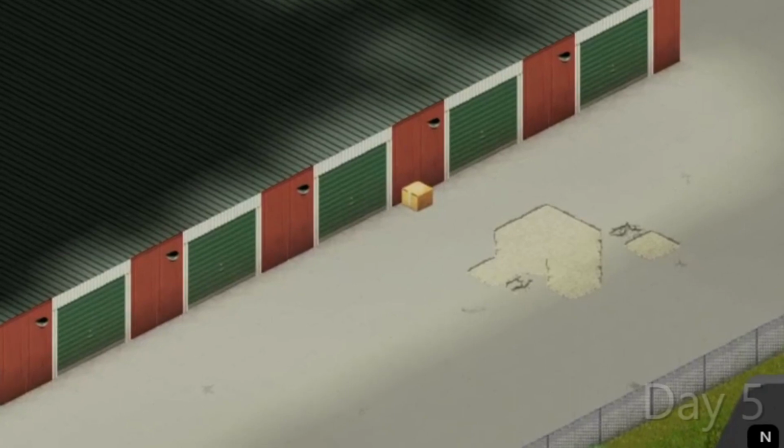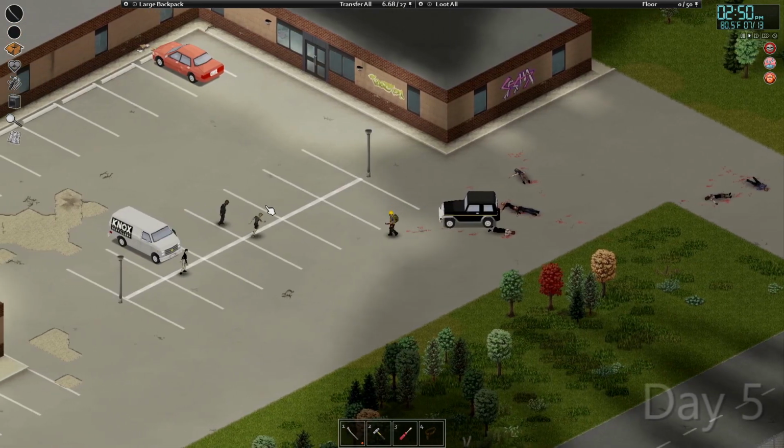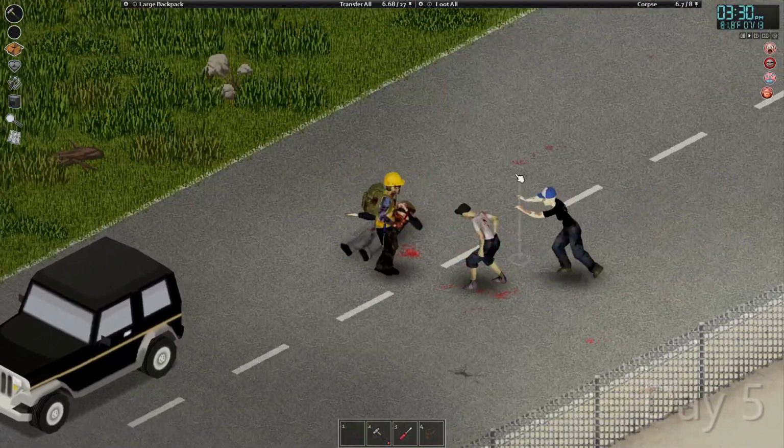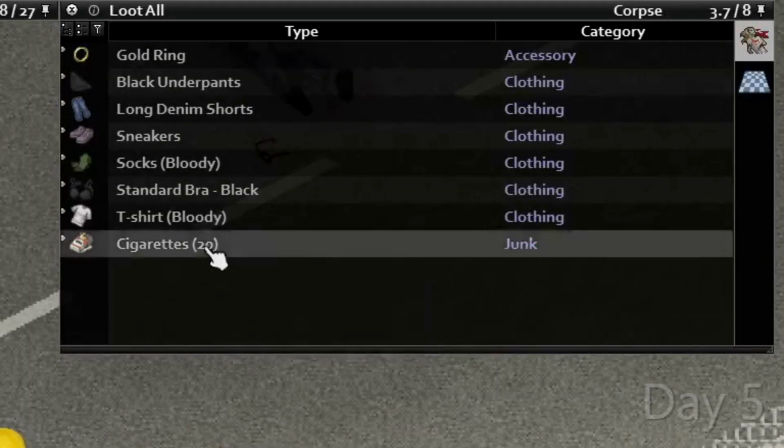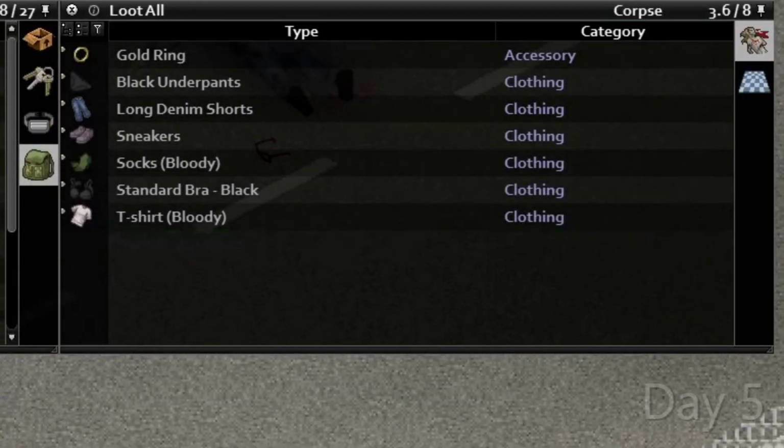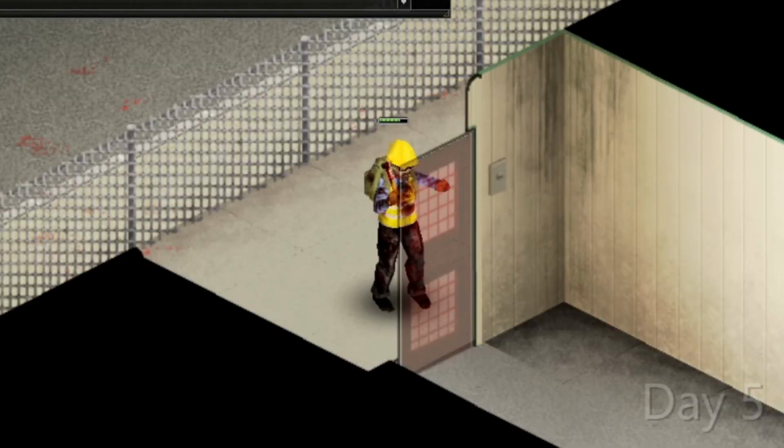Oh hey, a storage unit. Oh hey, a parking lot. Since I already have a vehicle, I decided on clearing out the store max. I finally find some cigarettes 5 days later on a zombie and break into the storage unit.